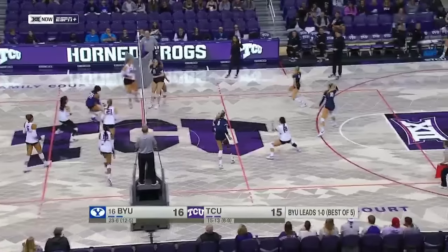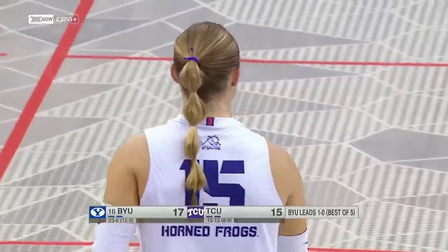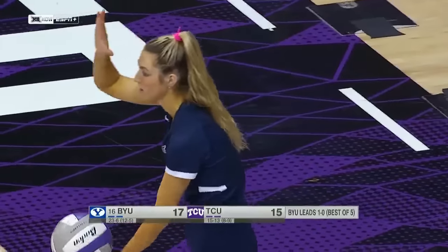Nicholson with the quick set for Knowles. Knowles tried to go down the line, but it's a side out. Knowles trying to go over the smaller Bauer, but Nicholson gave her a pretty big gap to hit in that time. She probably could hit that more in the seam, but forced it down the line and just missed a little bit.